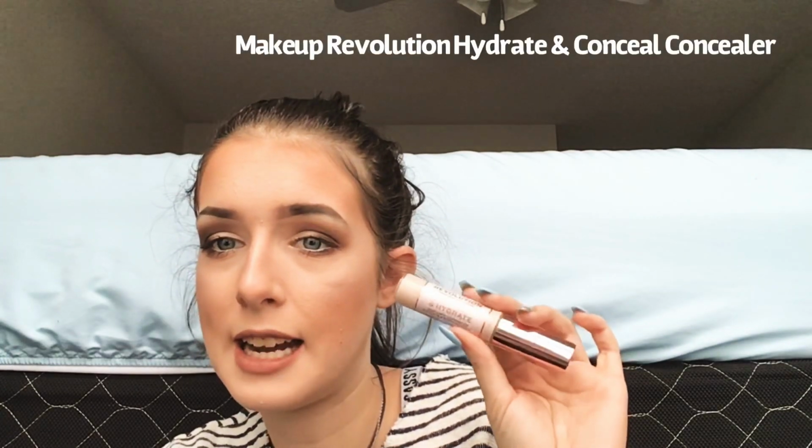Next concealer is the baby to the Makeup Revolution foundation. This is the Conceal and Hydrate concealer from Makeup Revolution. I have in the shade C2.